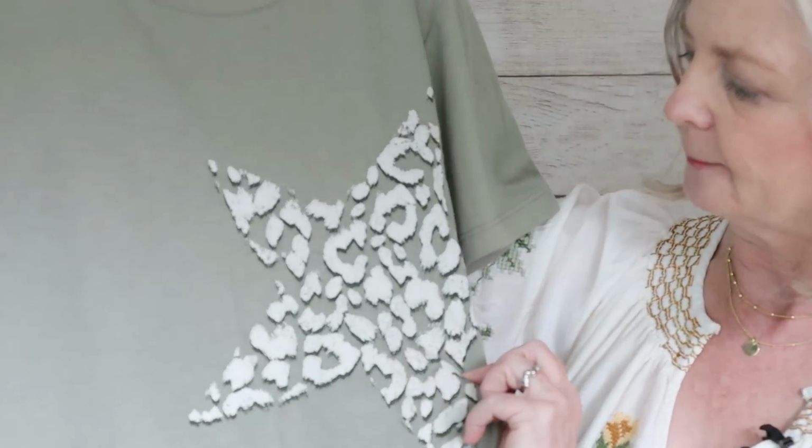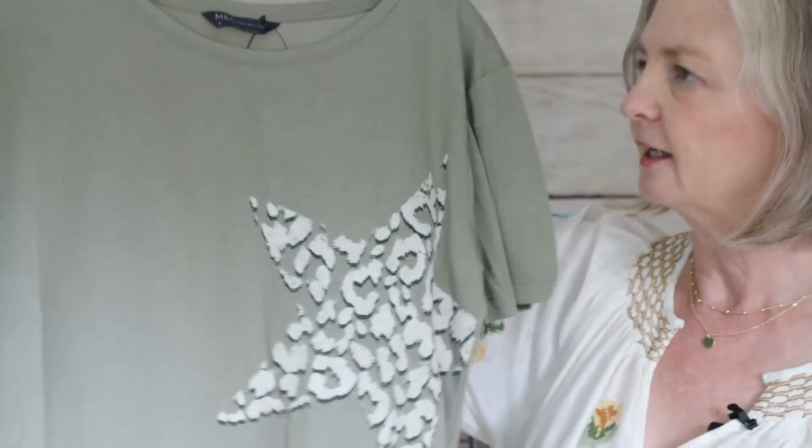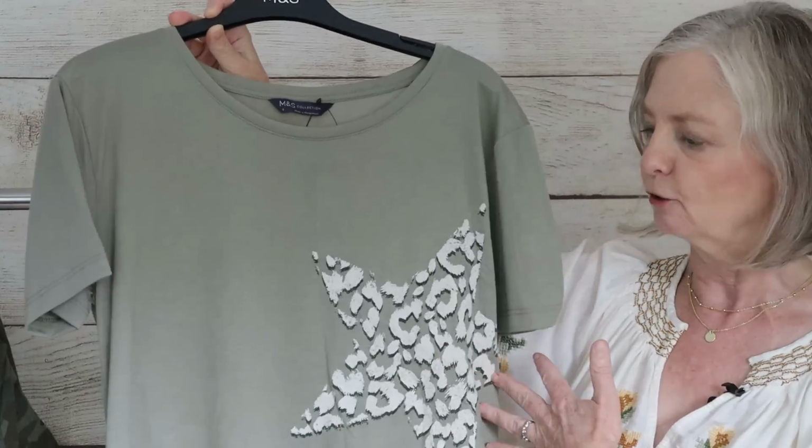I've also bought this recently from Marks & Spencer's at the same time as I bought the white one with the Brooklyn Bridge. And it's got an offset sort of star, asymmetrical, bit of an animal print in that. Is it animal? It's almost animal print type design in the star there. And I think that's quite a nice, I like the offset. It gives a bit of an elevated basic look to it being slightly offset there. And that's a nice autumn colour.